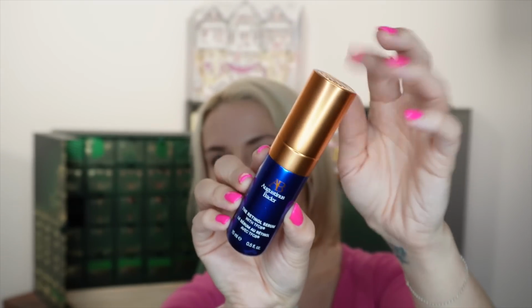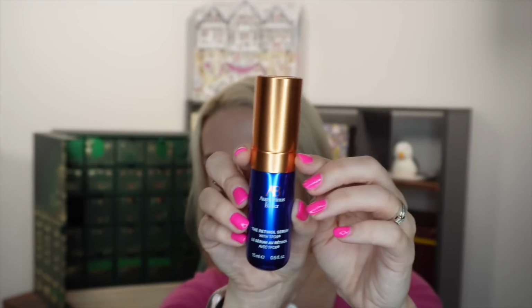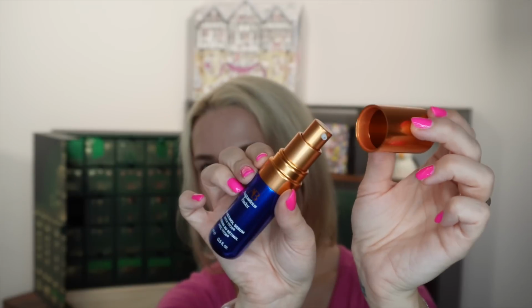Day number 23, and it's Augustinus Bader, but not the rich cream. This is exciting. We have the retinol serum with TFC8 in a 15ml or 0.5 fluid ounce. I love this packaging. It looks like a test tube. It is very, very cool. Again, not boxed. This does retail for £145 in this 15ml size, which is actually a full size.